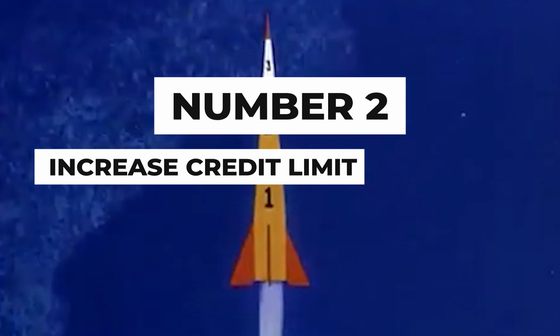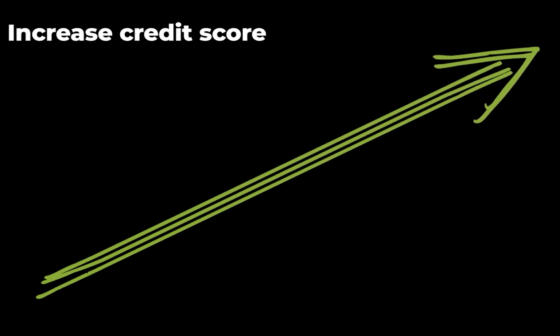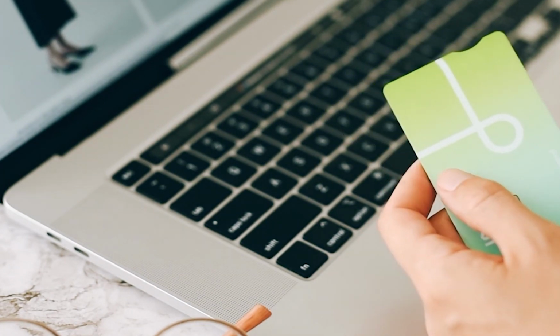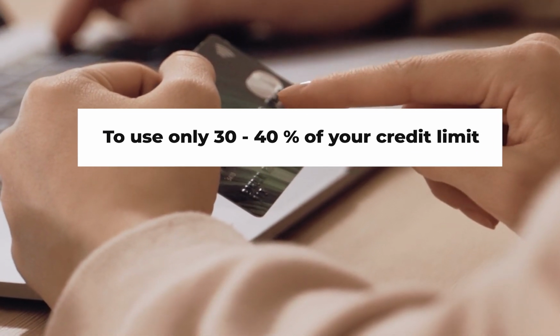Number 2. Increase credit limit. Yes, you heard us right. The ratio in which you take credit should remain constant irrespective of your credit limit, because utilization of your credit limit plays a very important role in improving your credit score. The larger the credit limit you have, the lesser the utilization takes place, and it is always advisable to use only 30 to 40% of your credit limit.